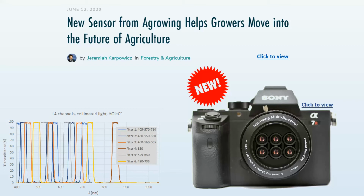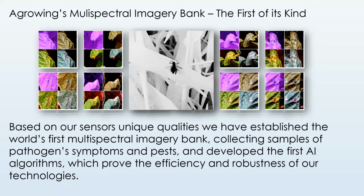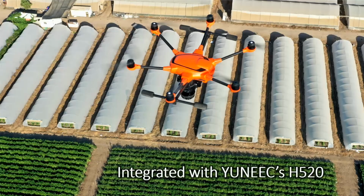Agrowing's sextuple 8 megapixel 14 band sensor offers nothing less than a revolution. Researchers can explore new horizons with it from high altitude and at a leaf level. Based on our sensor's unique qualities, we have established the world's first multispectral imagery bank collecting samples of pathogen symptoms and pests, and developed the first AI algorithms which prove the efficiency and robustness of our technologies. Agrowing's vision is to expand this multispectral imagery bank and develop robust AI identification algorithms for all the documented phenomena of our imagery bank.